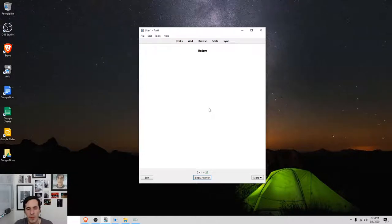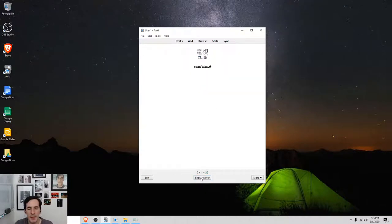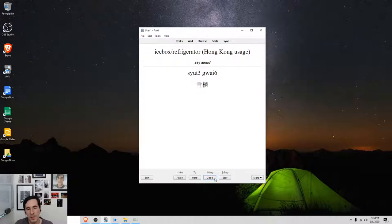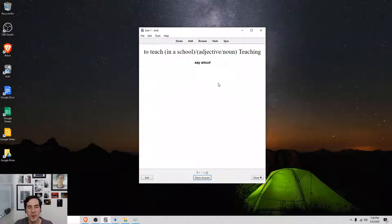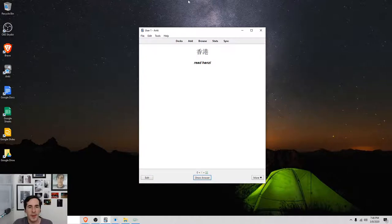生活. This is like lifestyle or livelihood. 電視 is TV. Television set is just 電視機. Icebox or refrigerator would be 食櫃, not to be confused with 食櫃, which was bookshelf. To teach is 教 or 教書. 飛機 is a plane ticket. Or no, a plane. 飛機. And this is Hong Kong, of course. Hong Kong. 香港.